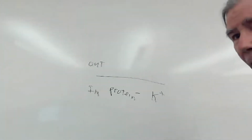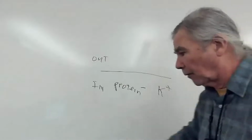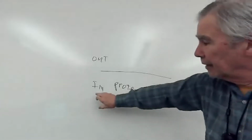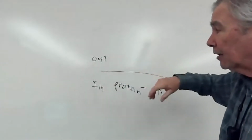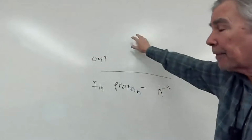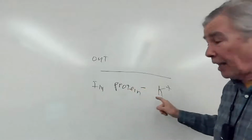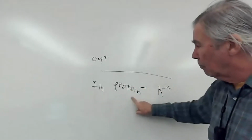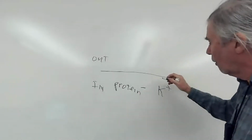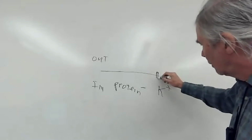I have here a cell membrane right here. All right, let me get the marker. Now let's make believe that there's a cell. So here's the inside of the cell. Here's the outside of the cell. And let's just make believe there's nothing on the outside of the cell. No ions or anything on the outside. But on the inside, there are potassium ions, and there are big proteins that are usually negatively charged, all right? And now we're going to put in some potassium ion channels. Here's a potassium ion channel right here.